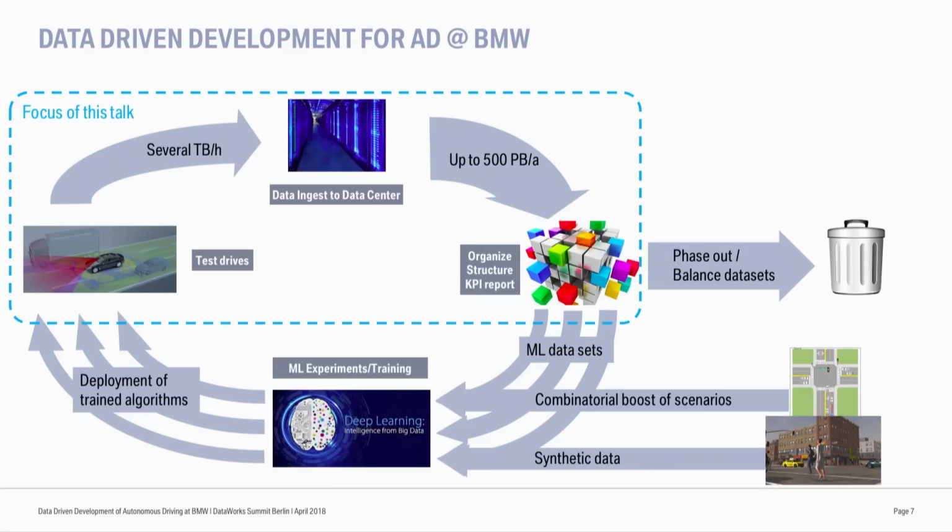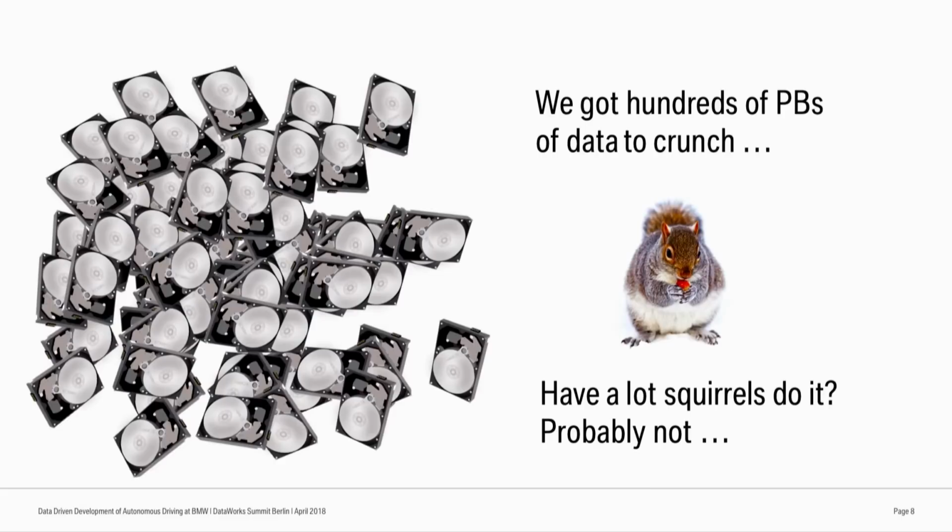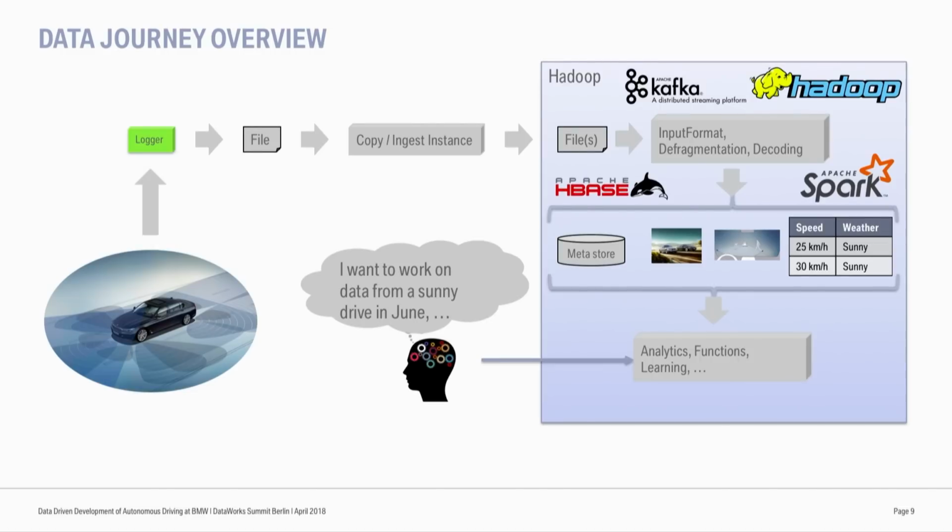So, as I already said, 500 petabytes per year. Well, we've got a lot to crunch. How are we going to do that? With squirrels? Oh no, I don't think so. So, here's our data journey overview that we're going to follow throughout the talk, with some deep dives in some sections. From the left-hand side, starting at the car with a logger device, ending up with some data in a file getting ingested, and then we start the Hadoop magic on top of the data that we collected in the cars and crunch it, build something like a data lake structure, and later on serve it also to the customers. They build some analytics, machine learning, whatever on top of that.